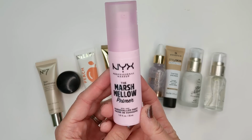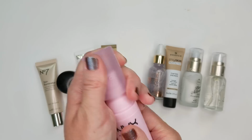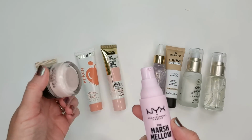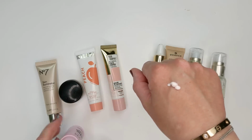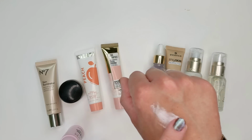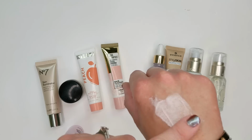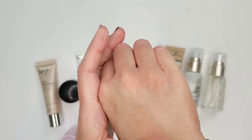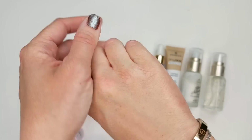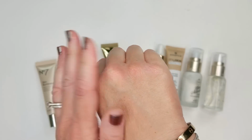And then we have the NYX Marshmallow Primer, and this one I got thinking that it might be similar to the L'Oreal, but it's not really. I think this one is similar to this one, the Age Perfect. It's maybe slightly thicker than that, but I was hoping that it would blur a little bit more than it does, and really I still prefer my L'Oreal Studio Secrets. I think this one is nice.